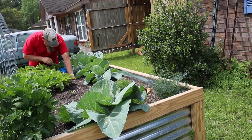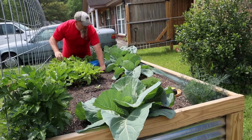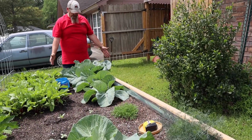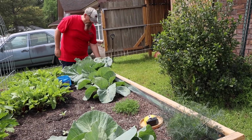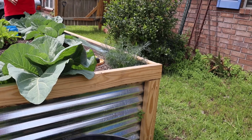Brian's over here giving some fertilizer to the beets. It's 34 inches. Wow, that is huge. Here to here, it's 34 inches. That's one. That's a cabbage, y'all. That head's going to be that big.